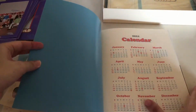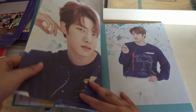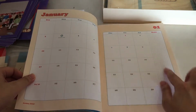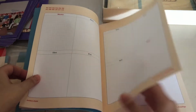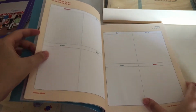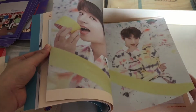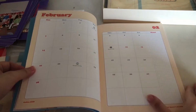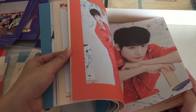Let's move that one back. So you have all the members there. Monthly, I like that there's a space here, and then there's a weekly, so that's good. It's not dated, so you can actually date it. Okay, and then here we have Y, and then February, again the same thing. So I'm just gonna look now for the pictures and for the month.